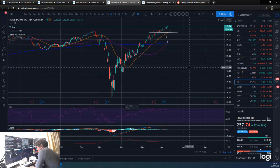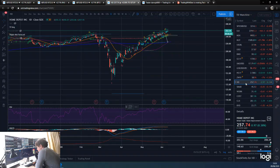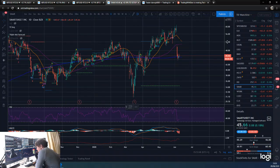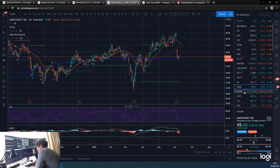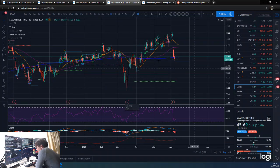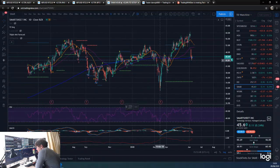Home Depot looking strong. Not got to our sell level, so ignore that. Smartsheet. Did we not have any lines drawn on here? No, we didn't, but yeah, Smartsheet's come down to this horizontal. So just a state of the market.